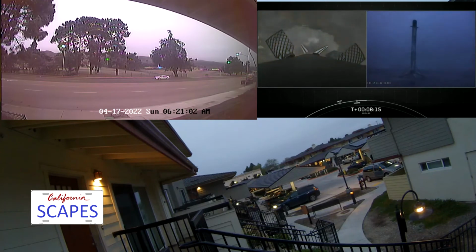And as you see on your screen, the Falcon 9 first stage has successfully landed at our landing zone, making this the second consecutive landing for this booster. And it also marks our 114th overall successful recovery of a first stage booster.